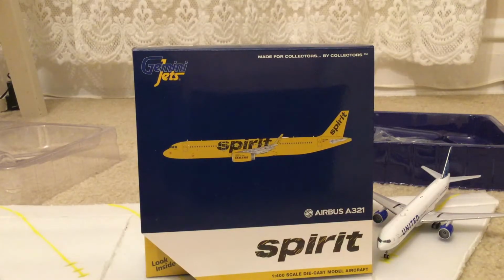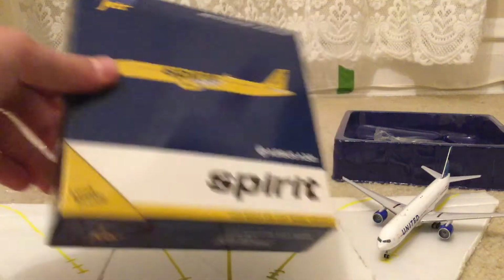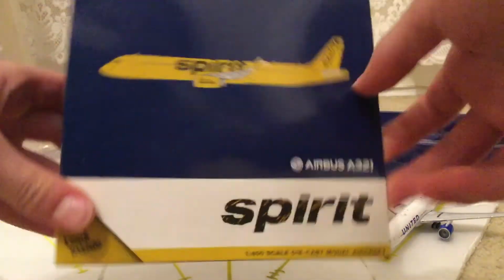So our second plane, going from, I guess, the smallest, is the Spirit A321. This is not a Neo, just a regular one. Luckily it's IAE, not CFM, so we hopefully won't see it being the size of a Neo engine. It's also by Gemini Jets.